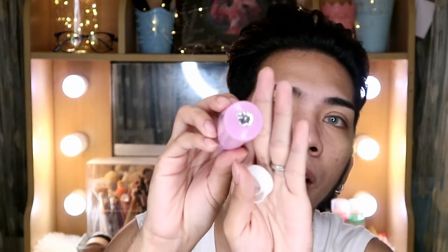So yes, okay. So, very, very basic ang kanyang packaging, no? Nasa tube. Tapos, meron na siyang sealed like this. And then, meron siyang another sealed dito.